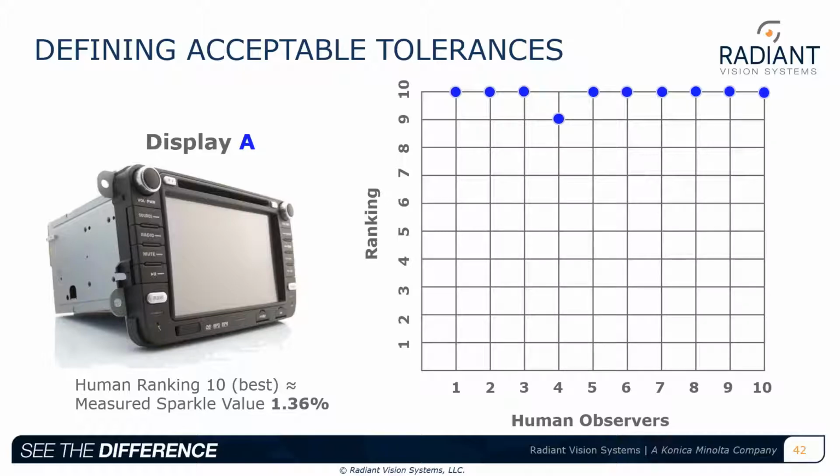So we took 10 different human observers, and we presented them with 3 different displays, and we had them basically rate the displays from a quality perspective. Then we actually took measurements using the Radiant solution and the sparkle analysis algorithm to understand what that correlation was.